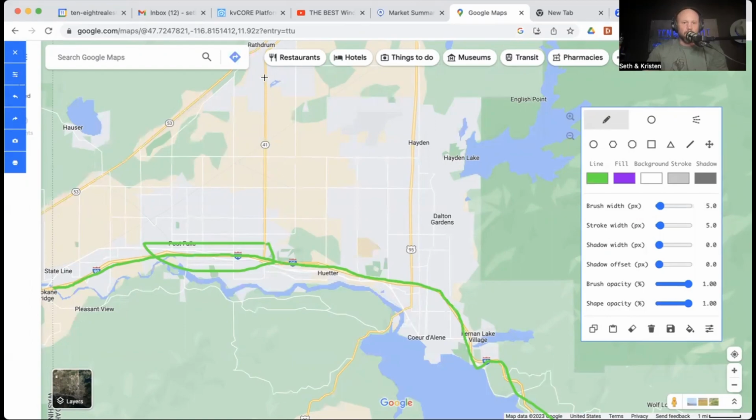This is 41. This will take you up north through Rathdrum, and then connect with 53 and head up into Spirit Lake area and beyond. This is also being widened all through here. So lots of construction going on, lots of improvement to the infrastructure, which is good, but it's also frustrating currently. It will help alleviate some of the issues down the road.